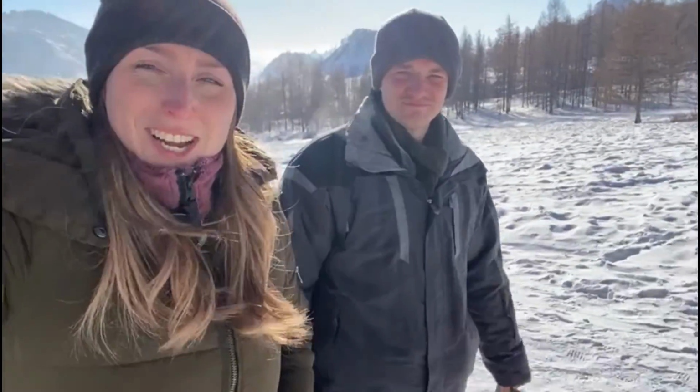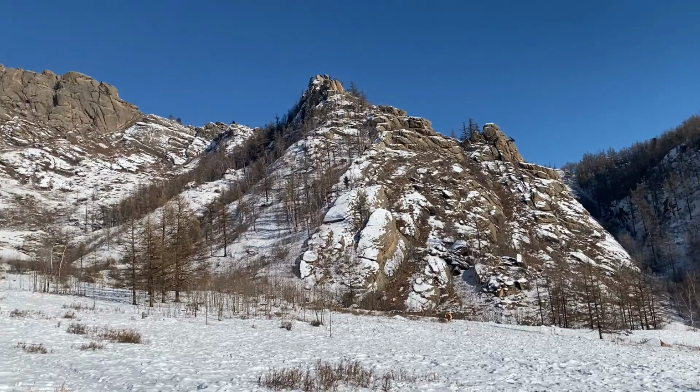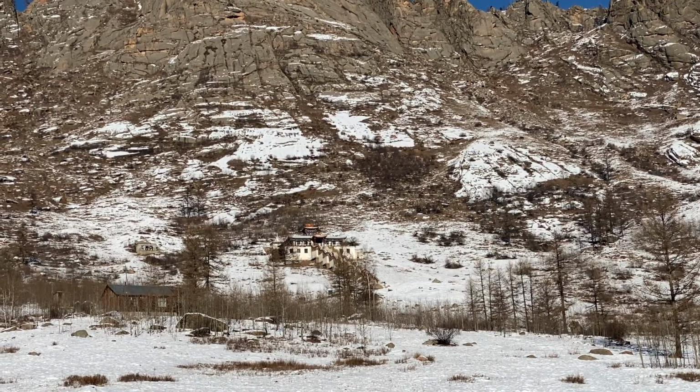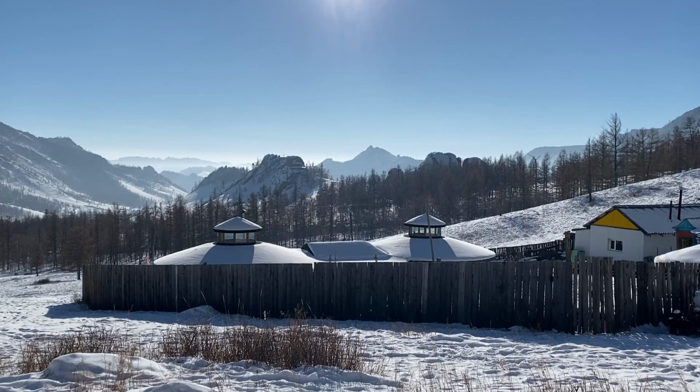Another cold adventure up the hill there. We're gonna make it. I think we'll make it. The temple was built in 1810, but later destroyed during the religious purges in the 1930s when the Communist Party came into power. Thankfully, it was rebuilt in the early 2000s, though.